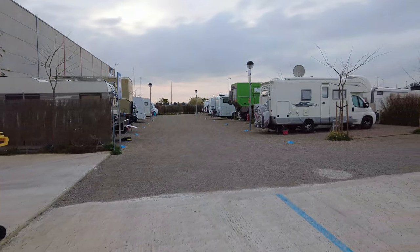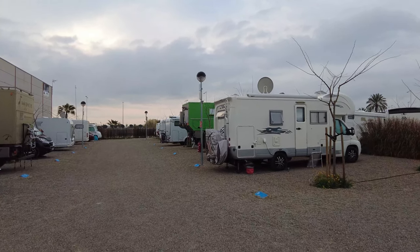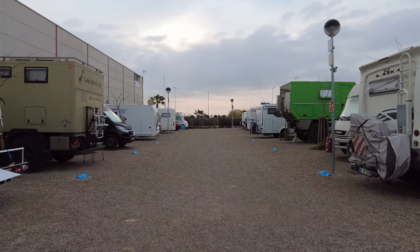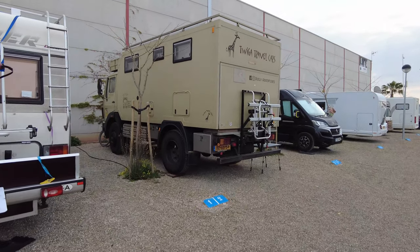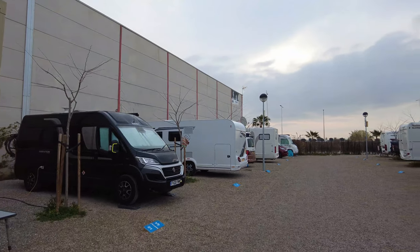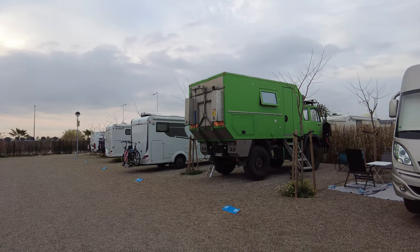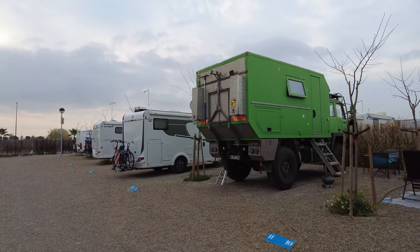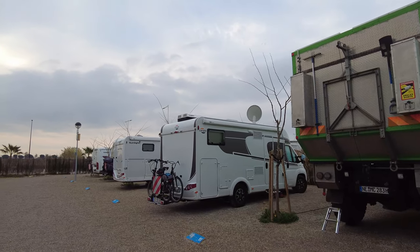But like I say, as I walk down, I'm going to speak a little bit less now because people are still sleeping, but I'll show you. Couple of overlanders in. Impressive vehicles. This guy's a cyclist, of some quality.